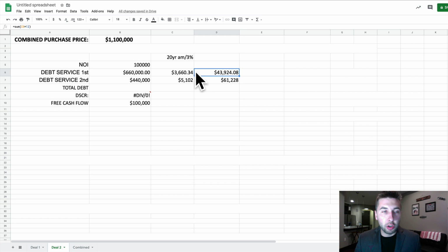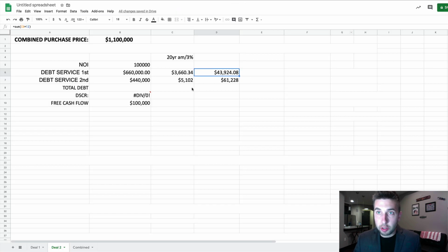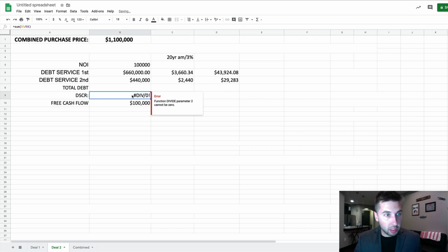He's only paying yearly on his first position note, 43K. The deal does 100K in NOI. It should service itself if I just go here and now change 440. Yeah, it's going to service itself, I think. Yeah, because my total debt equals the sum of these two. Okay, there we go. This thing kicks off 26K in free cash flow, plus he's building equity every single month with this principal. And there you go.